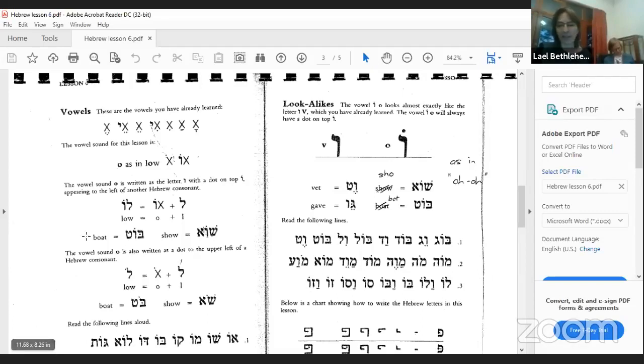Let's revise the vowels we have already learned. Top of the page. Oh, did Peter go out? Hello, Peter. Welcome back. Sorry if you lost your connection. Okay, so vowels at the top of the page. So, a, i, a, and e. Those are the vowels that we have learned so far.